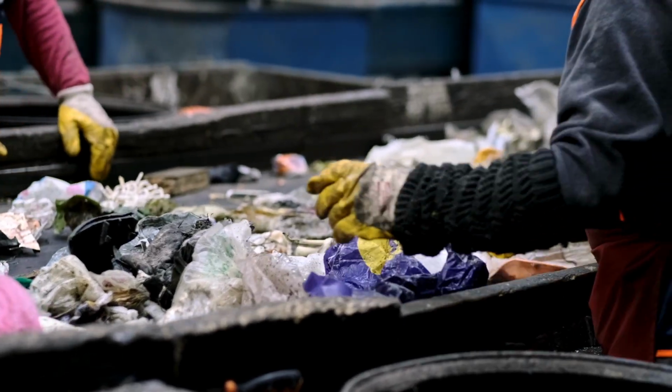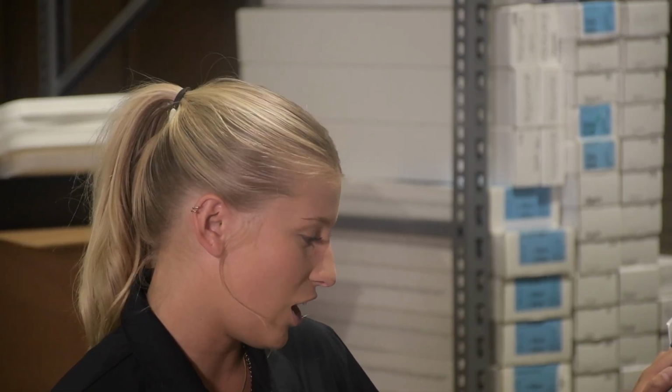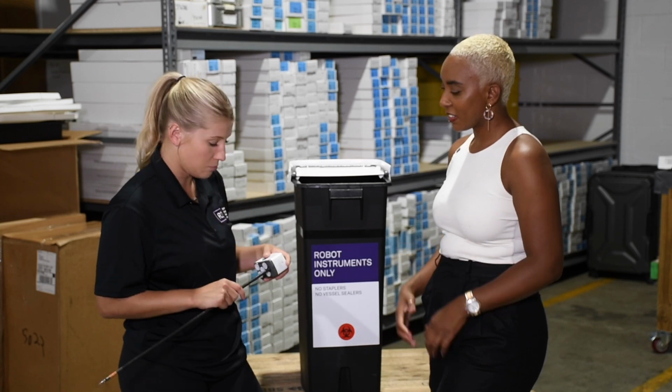We thought it would be good to implement the instrumentation recycling program. The instruments can only last 10 lives. So what we do is we stop in at hospitals, drop our bins off in the decontam rooms or ORs, and do bi-weekly or weekly pickups. This typically would be just thrown away, but they're put into the bins and we recycle them properly.